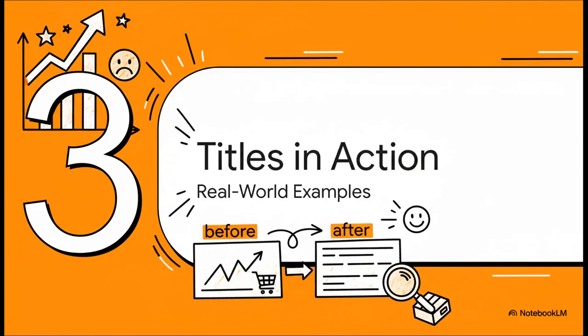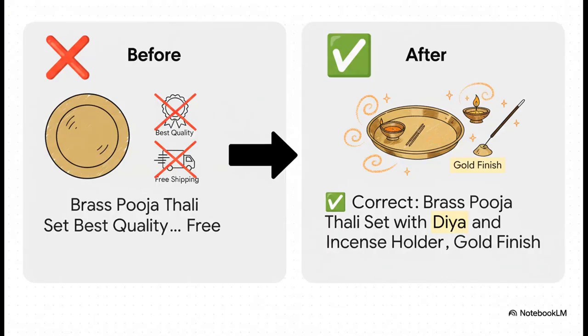All right, we've covered a lot of theory. Now, let's see how this all works in the real world. We're going to look at some examples and actually transform a weak title into a powerful sales-driving one right before your eyes.